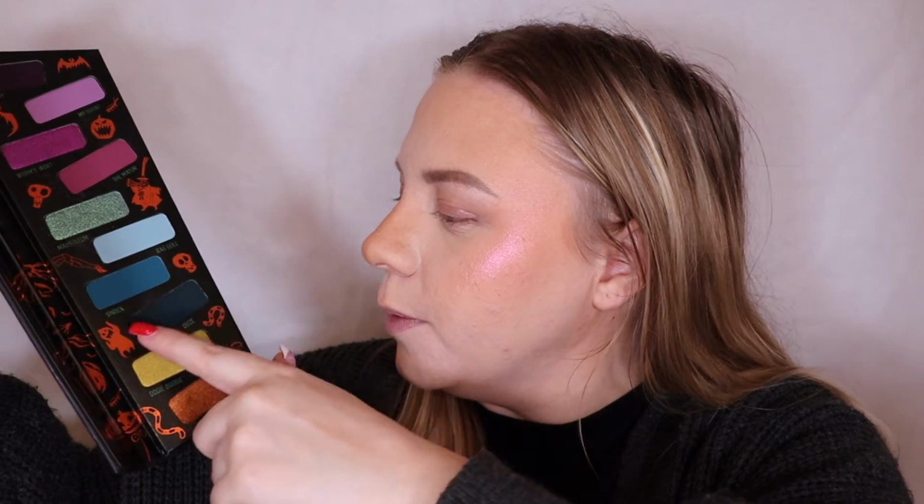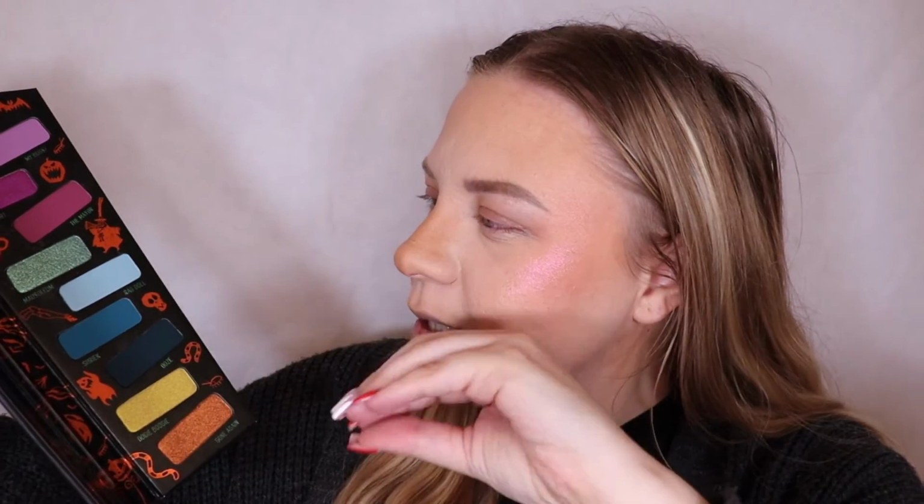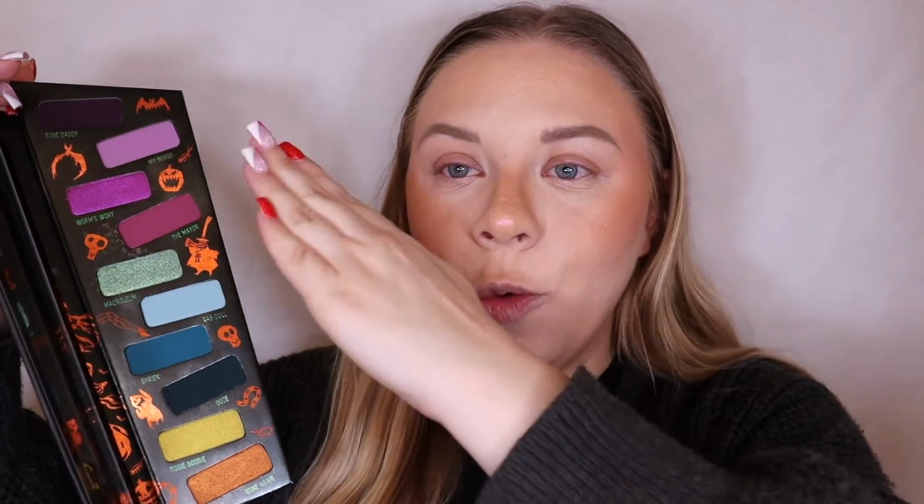And they have got all these little images in the palette, and the colour story is really interesting to me. When I first saw it, I was like, that doesn't seem Halloween-y enough for me. When I think of Halloween, I don't really think of blue and golds and oranges, but these shades represent a character in the film. That's what the owner said was the reason behind it. I do think these colours go well together though, like the purple and the bluey teal shades. I'm really excited to do an eye look with this.